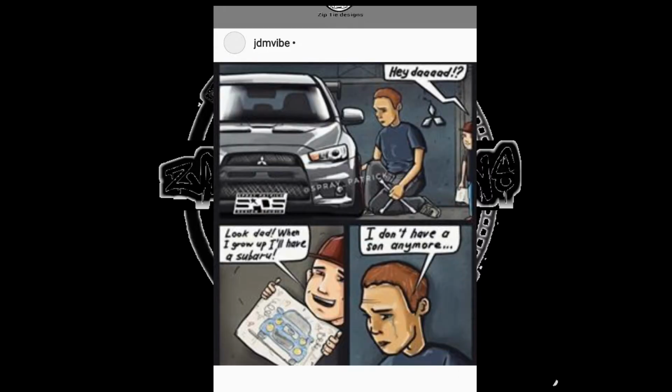Hey Dad, look Dad. When I grow up, I'll have a Subaru. I don't have a son anymore. A Subaru? Well, it's a bug-eyed version, so yeah, that's fair enough. But isn't that the Mitsubishi model? Isn't that the model of Evo where they stopped actually having good Evos? Or am I confusing that with the model after? I honestly wouldn't be able to tell you.